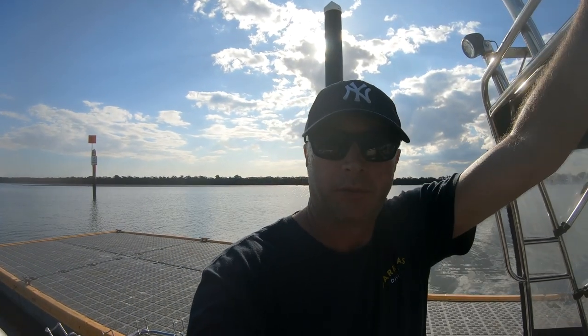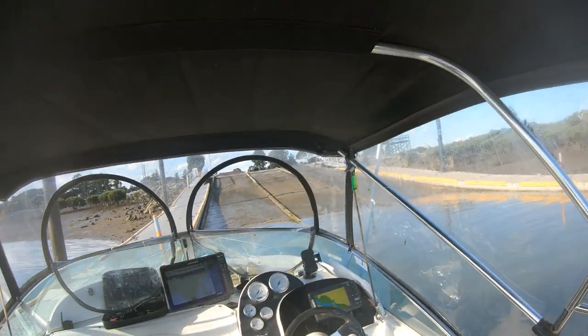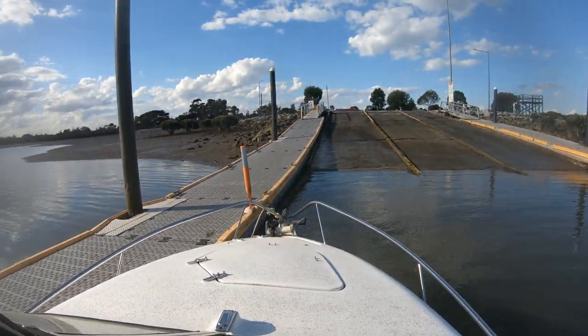That was a little bit of fun. We had a bit of an emergency there and something went wrong with the motor and the alarm went off, so I've had to come straight back in. I don't even know if I'm going to be able to get out. The tide is very low. That's the end of the ramp there.